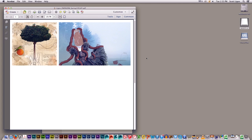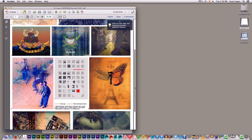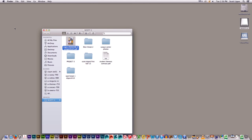Okay, so now we just want to preview our image on the screen here. The screens in the output center are color calibrated, so you'll want to give it a quick once-over and make sure it looks okay. If there's anything that looks a little bit off, or anything that's throwing up a red light or a caution to you, you may want to go in and adjust the color in the image, and then resave the image to print.